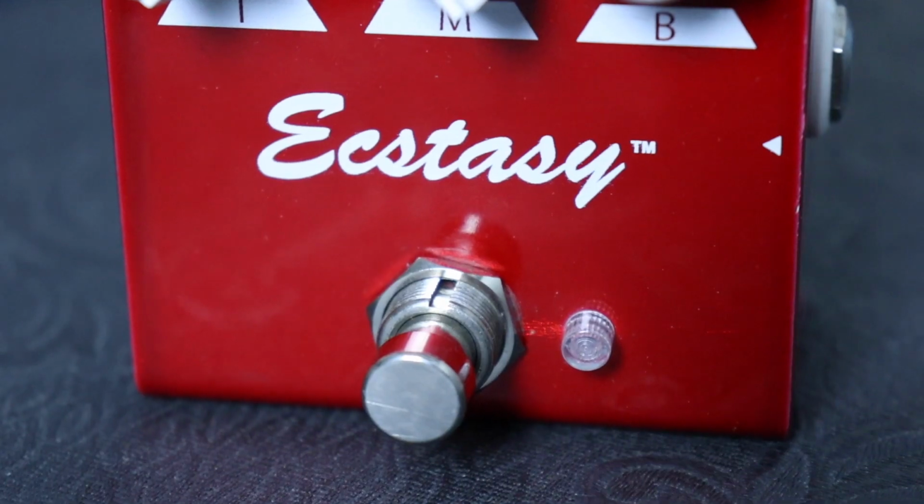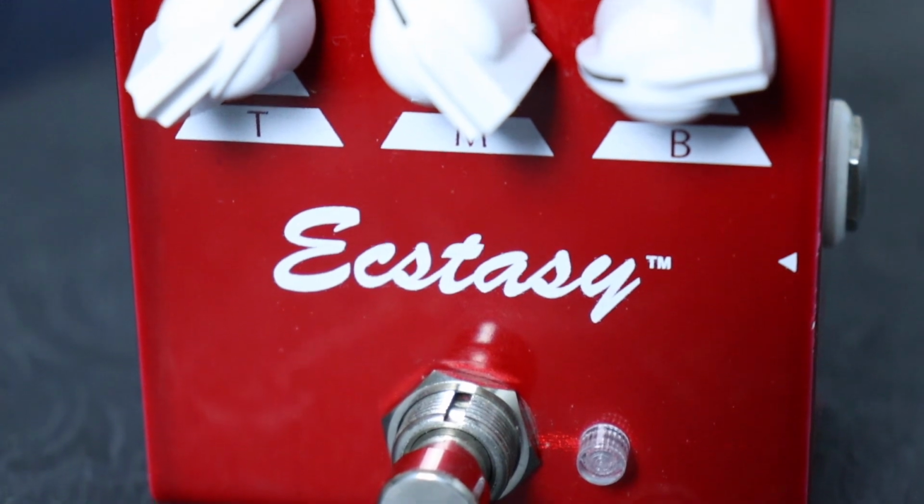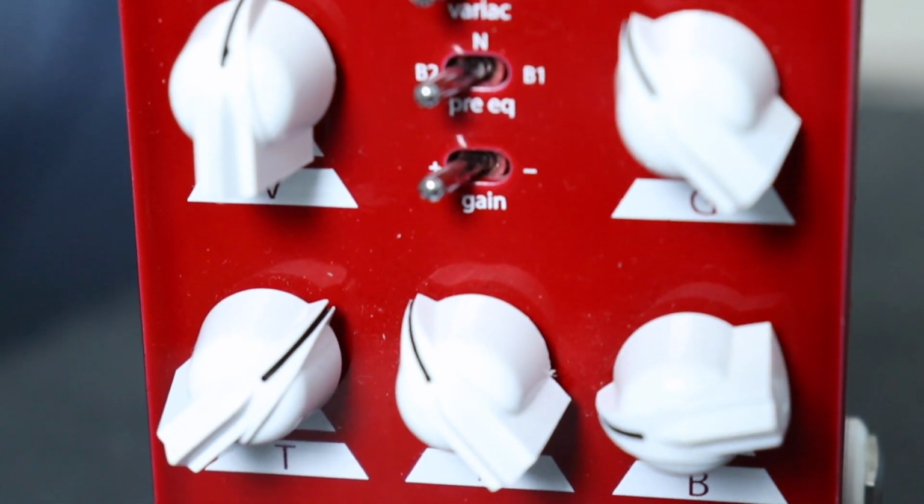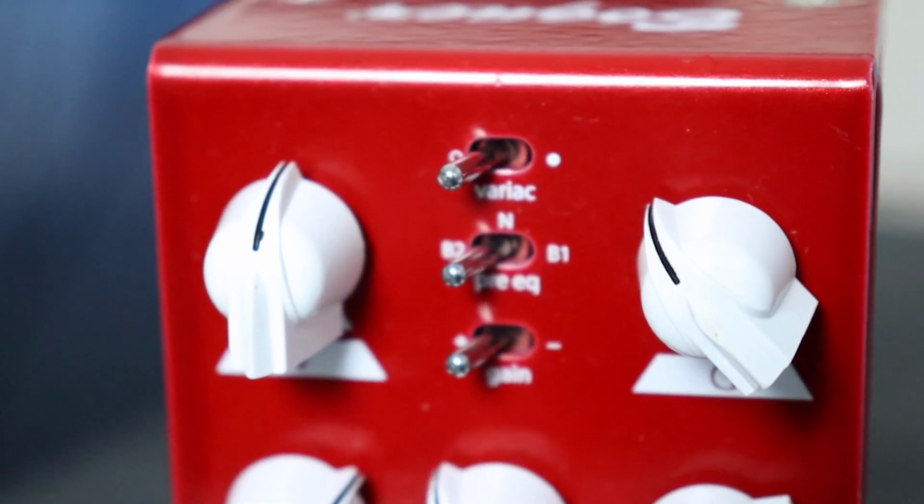The second switch you're going to see on the pedal, which is N, B1 and B2, is about a secondary equalizer. When you are on N mode, there is nothing happening other than the sound of the pedal. When you use B1, high frequencies and low frequencies are increased. When you use B2 mode, medium frequencies are increased.